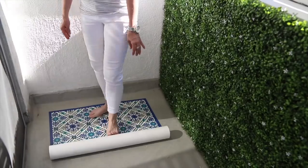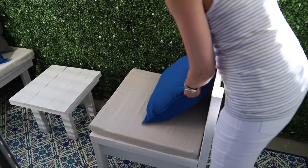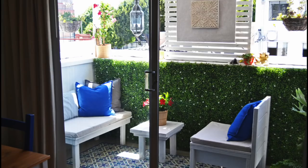This is a great example of how texture and different materials can be used instead of paint to completely transform a room. I hope this inspires you to take a look at your space differently and to see that there are things that you can do to bring in color and personality and to make yourself at home, even if you're renting and you can't paint the walls.